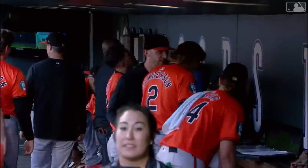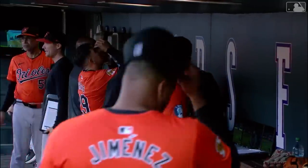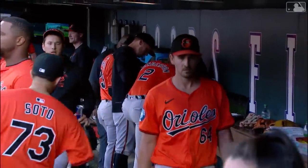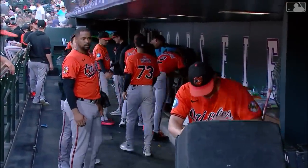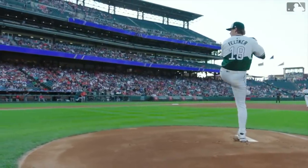We are getting down the stretch here, kids. Orioles just 24 games remaining. They're a game back of the Yankees after New York's loss today and can get to within a half game if the O's can take down these 50-86 Colorado Rockies. Ryan Feltner's on the mound tonight for the Rockies. You know the record's not pretty, 1-10.